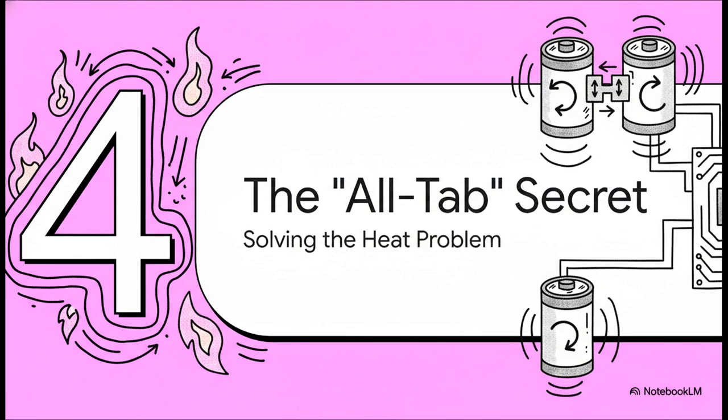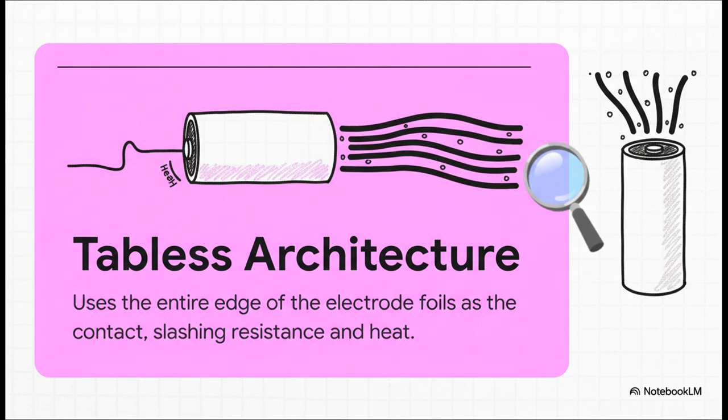But fixing the factory wasn't the only problem. See, a bigger battery cell creates more heat when you're using it, especially when you're charging it fast. So to handle all that extra power, Tesla also had to completely reinvent the physical design of the cell. This right here is the secret sauce, the all-tab or tabless design. A normal battery has this one tiny little metal tab where all the electricity has to squeeze through. It creates a bottleneck, a hot spot. Well, in the 4680, the entire edge of the battery's internal foils acts as the connection. It's like turning a tiny country lane into a massive, multi-lane superhighway for electrons.